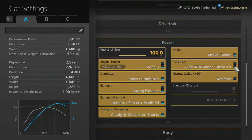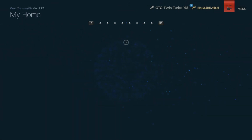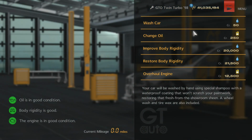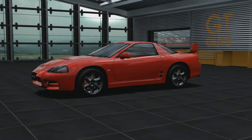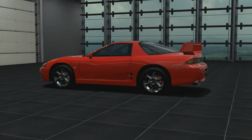Let me write this down again. 884, and torque is 726. Boy, it went up a lot, eh? Now, let's do our oil change now. And you'll see a huge difference. Just something as simple as an oil change, but with all the power options added. You'd think it wouldn't make a difference, but boy does it ever.